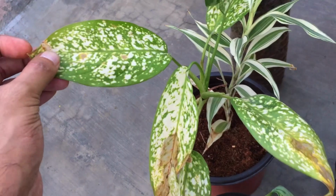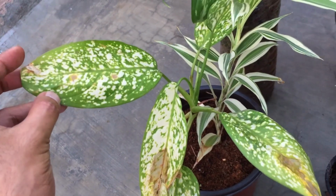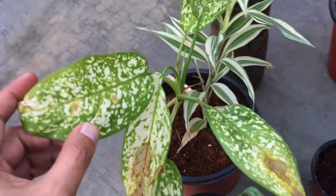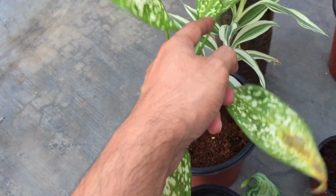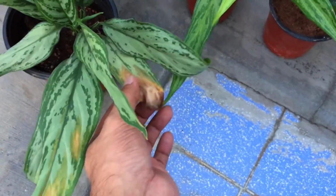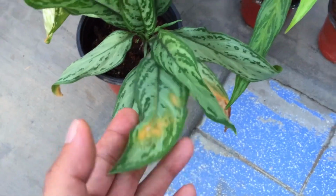Unfortunately, it started getting a lot of direct sunlight until 12. Luckily, if it would have got direct sunlight after 1 p.m., it wouldn't have survived, but now it has been moved back to indirect bright light. You can see it's putting out new growth, so that's a good thing. This one also got a little bit of damage on the lower leaves, as you can see, because of the extreme heat and that strong sunlight.